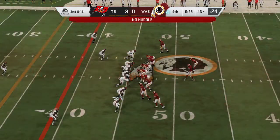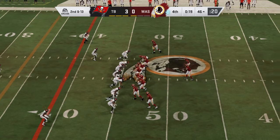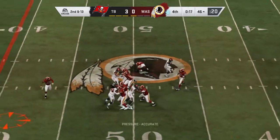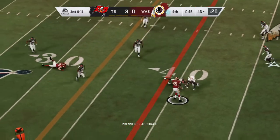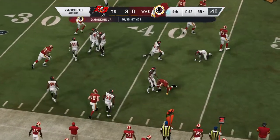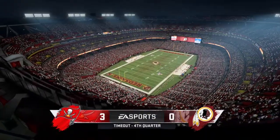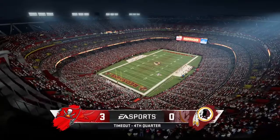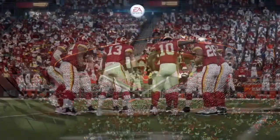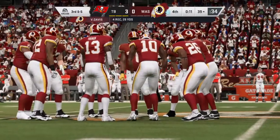Haskins gets him up to the line as quick as he can. Mike, 45. Check back. Back to throw. He'll get this one complete to Davis. And able to break one tackle, but then quickly brought down. But a nice little gain. The Redskins going to go ahead and use their final timeout as he'll stop it with 11 seconds remaining in the ball game.